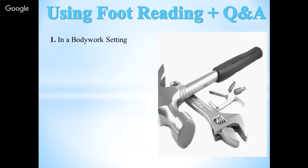When you were reviewing images online, do you practice a foot reading report? That was from Sandy. When you were reviewing images online, did you practice a foot reading report?